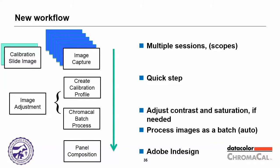Then when I get to preparing for my publication, I pull in that same calibration slide for a given session. I quickly align it, make sure it's linear, and then I click on the batch processing, which hopefully Mark will show you. And what that allows me to do is open up a viewer where I can see all of the images I took in a session. I keep them all in the same folder for my own sanity. And if there's multiple stains, I can look through those in terms of whether I need to adjust saturation or contrast based on a particular stain quality.